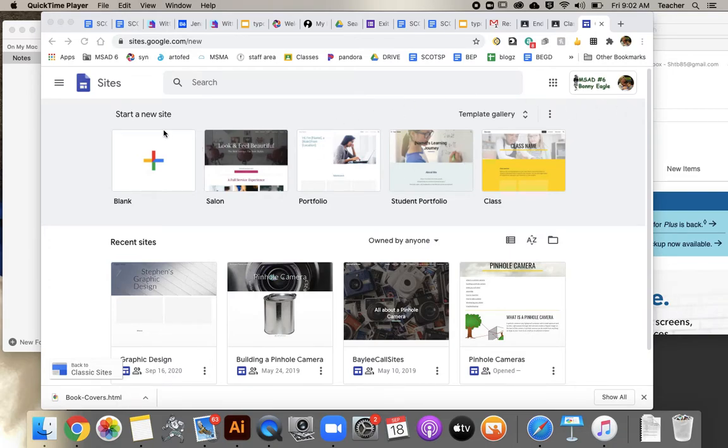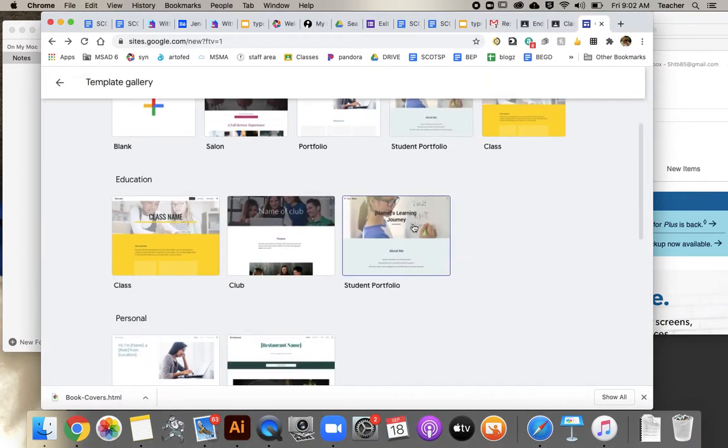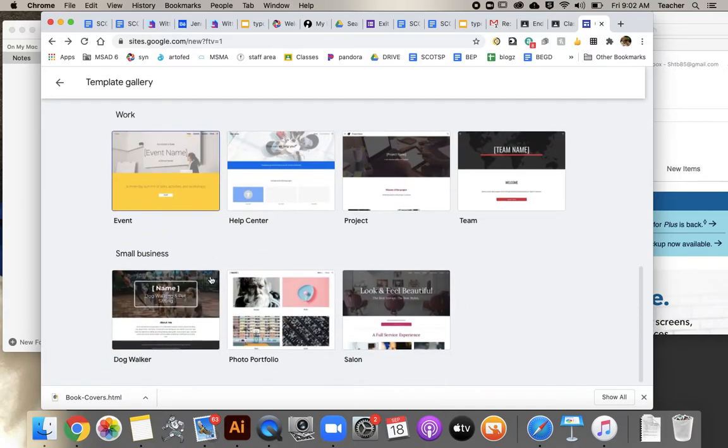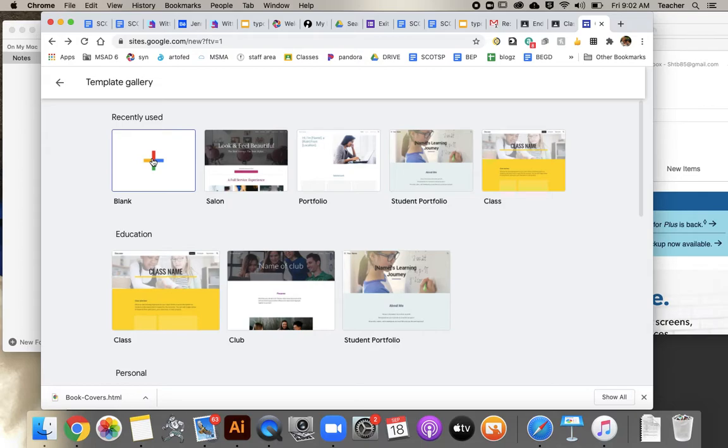Now you can choose to start a new site with an existing template if you want. Go into template gallery. Any of these will work. If you want, you're going to end up sort of changing everything on it anyway. So you can also just do a blank. I'm going to do a blank to start, but feel free to choose a different one. So it's building our site.